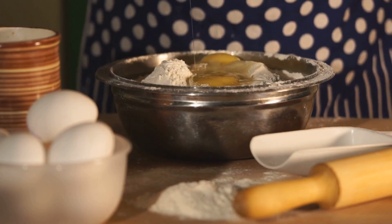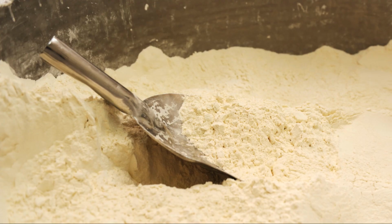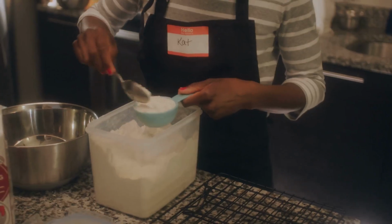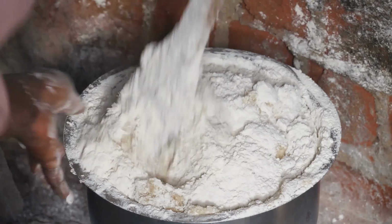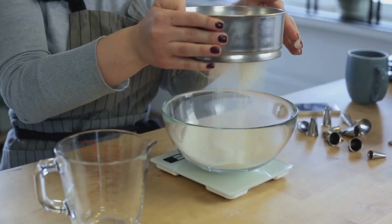Section 6. Flour Power Moves, Tips and Tricks. Ready to unleash your inner baking ninja? Here are some flour-focused tips and tricks to elevate your baking game. First up, accuracy is key. Invest in a kitchen scale and measure your flour by weight, not volume. This ensures consistent results every time. Remember, baking is a science.